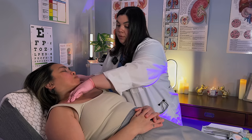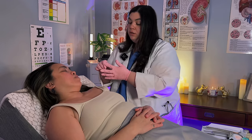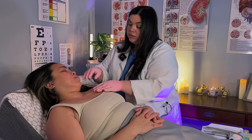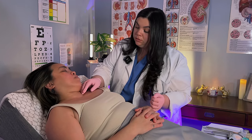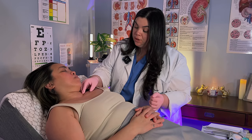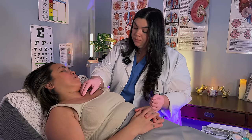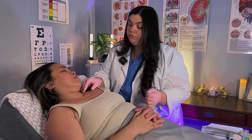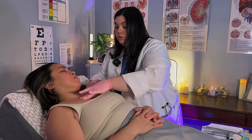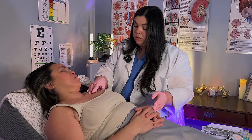Just feeling for any abnormality in your nodes, seeing if I can feel any abnormal nodules. Any signs of inflammation here? Making sure to kind of cup back underneath the clavicle and feeling along the top portion as well. All of that does appear normal. Okay, so I'm gonna move down to palpate along the chest wall.